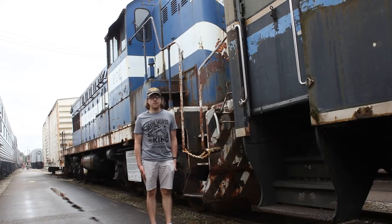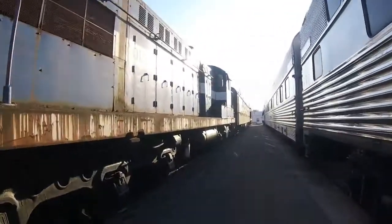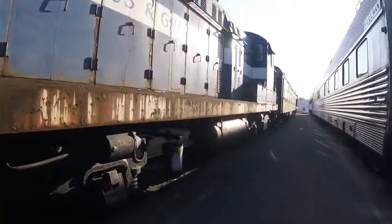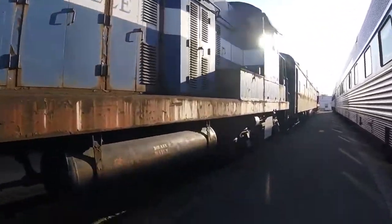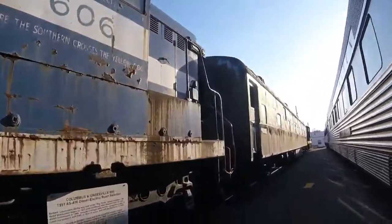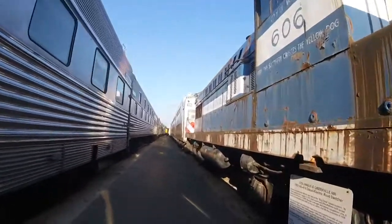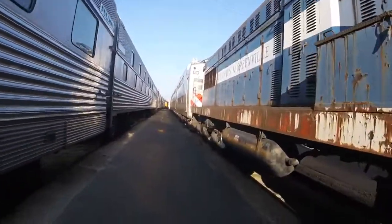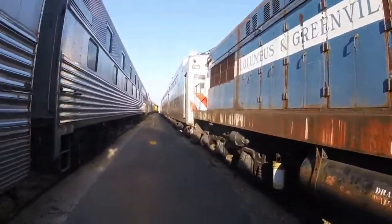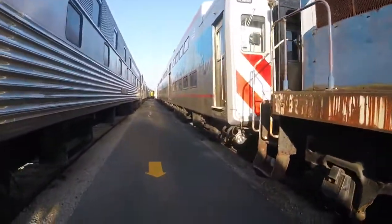What you see right behind me is Columbus and Greenville 606. Columbus and Greenville 606 was built by Baldwin in Philadelphia, Pennsylvania in 1951 and is the 752-73 diesel locomotive built by that factory and is an AS416 type diesel locomotive. Also, the locomotive is named City of Moorhead.